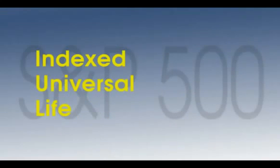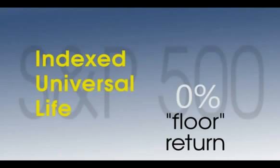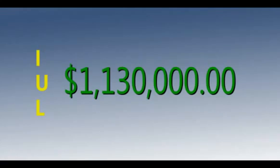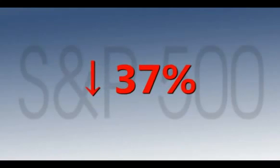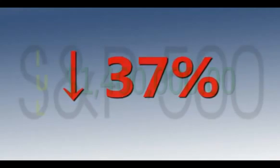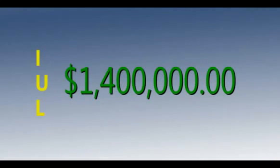Your IUL account, since it's indexed to the S&P 500, and since all of the gains were between the 0% floor, remember that, and the 13% cap, your IUL would have taken all of those same gains, 7.2, 1.2, 12.8, and 1.2%. That would take your $1.13 million account right to around $1.4 million by the end of 2007. Pretty good, right? Then, when the S&P got shellacked to the tune of 37% loss in 2008, since the lowest return your IUL account can get is 0%, guess what? The IUL account would have held steady at $1.4 million. No loss. Nice, isn't it?